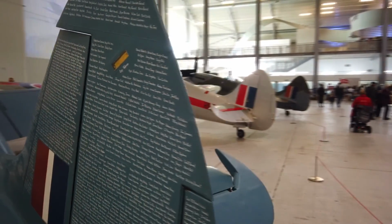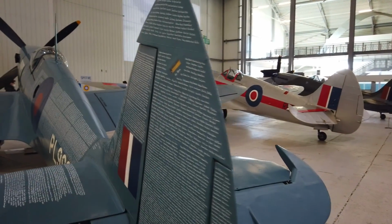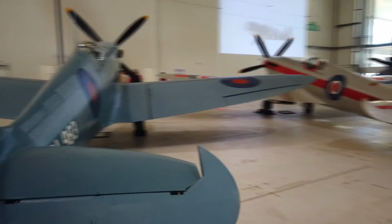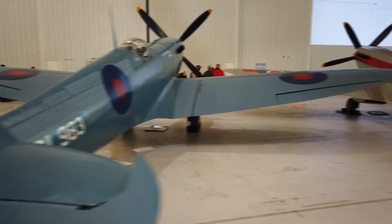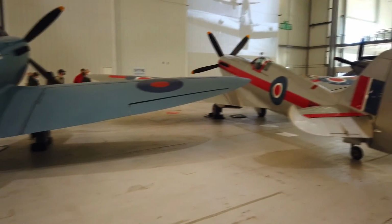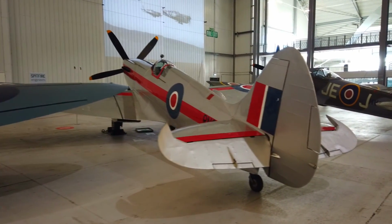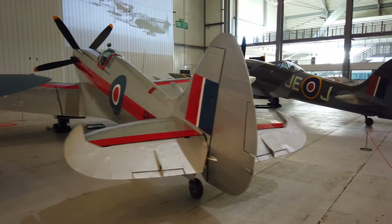This Spitfire, PL983, was assigned to 2 Squadron in January 1945 and is known to have flown at least one high altitude photo reconnaissance mission over Germany in April 1945.